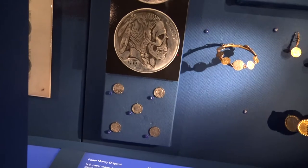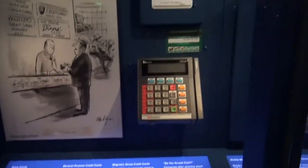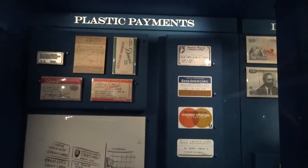I like this number 8, modifying this thing. Joy, look. Not that. It's the future of money. It's all plastic. Yeah. Money's an idea, not a tangible thing.